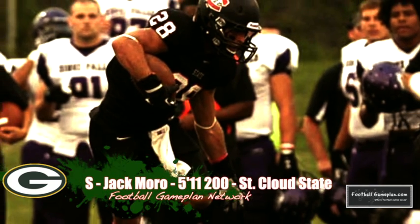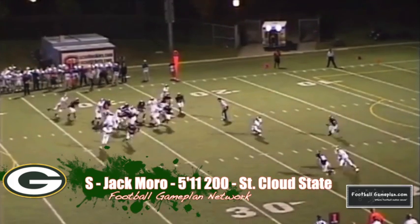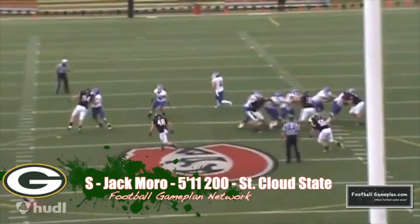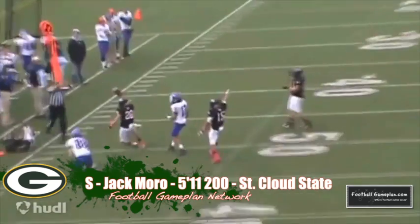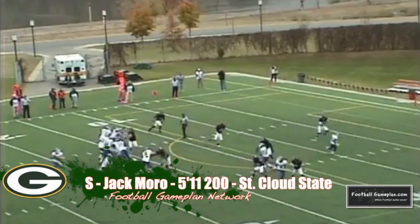In the third round, I have the Packers addressing their free safety need with Jack Morrow out of St. Cloud State, a Football Game Plan preseason All-American. Morrow plays a lot like Earl Thomas of the Seattle Seahawks because of his range, his instincts, and his superb ball skills, and I think he'd instantly upgrade the back end for Green Bay.